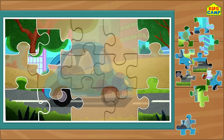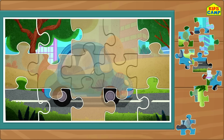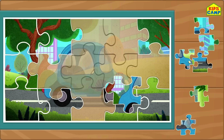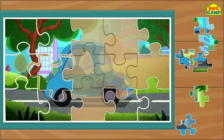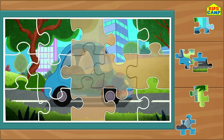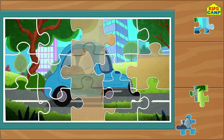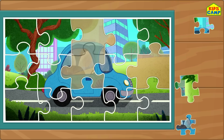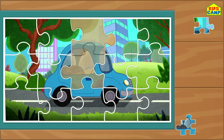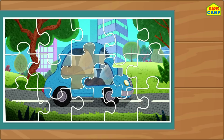No, that goes up there. That's right. Another wheel. Perfect. Great. Uh-oh. That's right. Wow. This is so much fun. I like puzzles, don't you? No. Doesn't seem right. Now it is. Perfect. And the last piece. Woohoo!